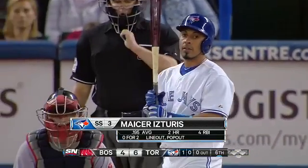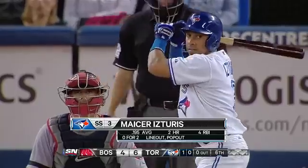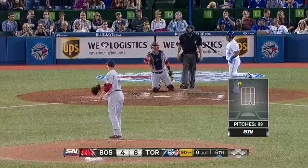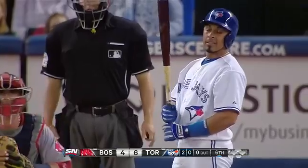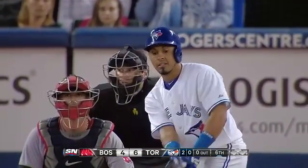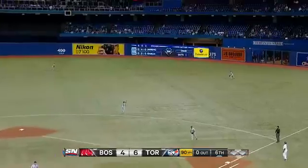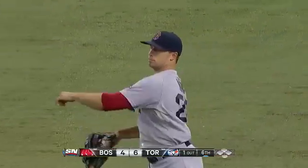Meiser is Storis. 0 for 2 so far. Storis making his third start at shortstop tonight with Lester on the mound. Fly ball into shallow right. Nava makes the catch. 1 out.